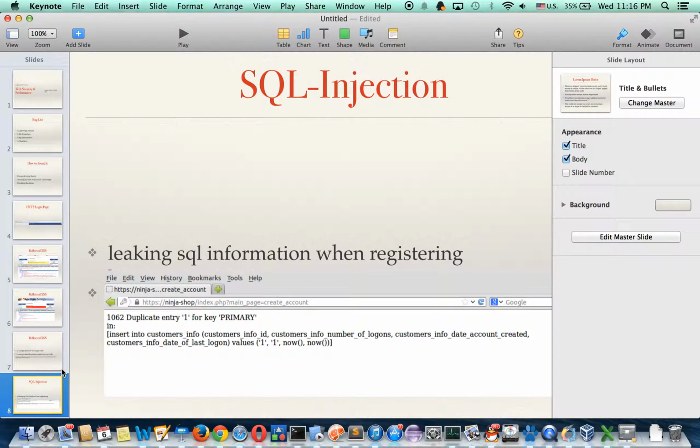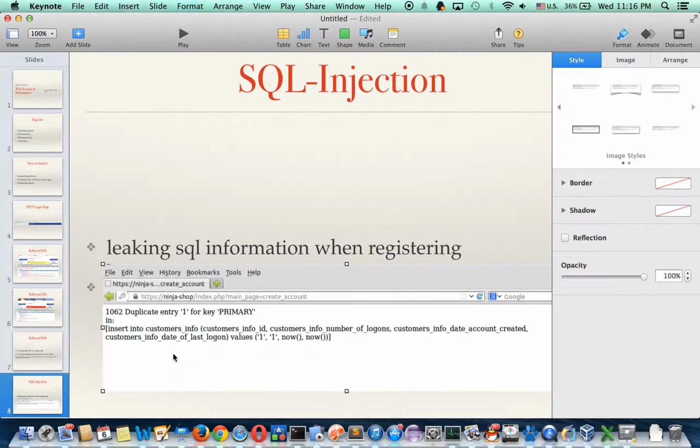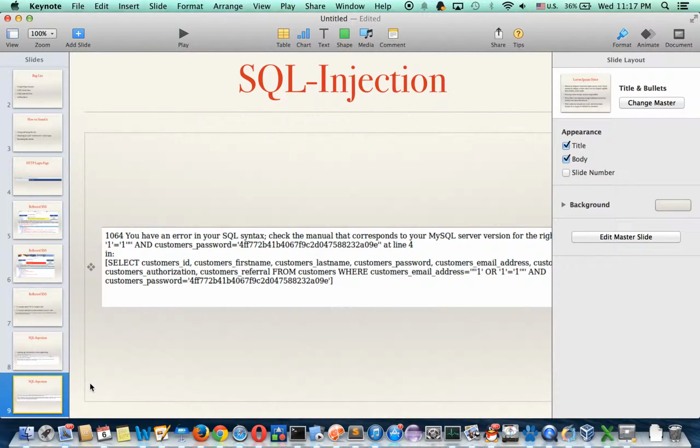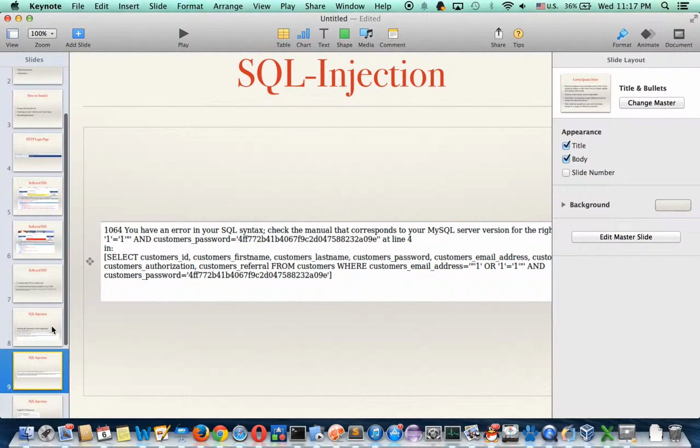The next thing I want to show you is the SQL injection. This website is leaking secure information when you try to input some information in registering. This is the information I got when I first tried to register on that website, and it gave me some table information that is stored in the database. This is very insecure because attackers could use this information to find out what kind of schemas the website is using, and then perform SQL injection to do what they want. This is another information leak I got in the registration process.